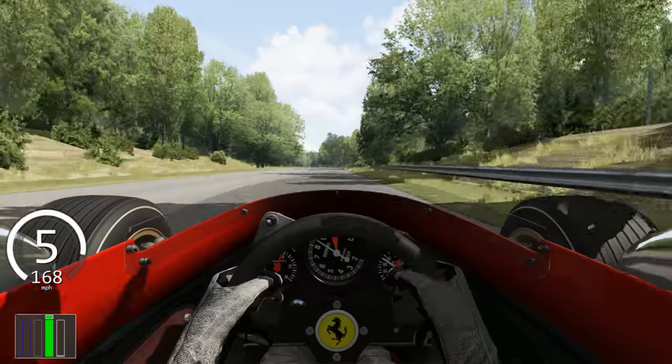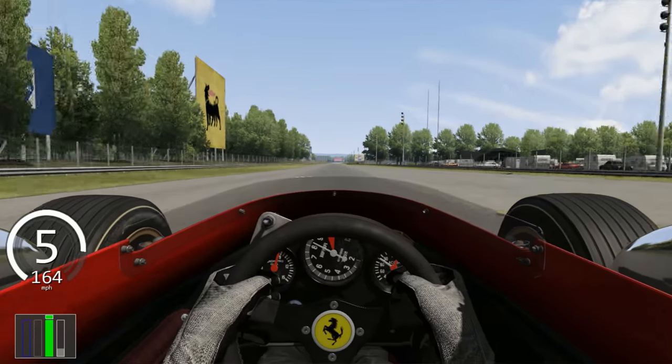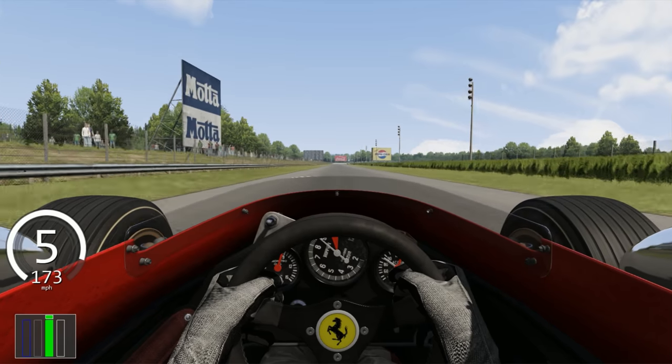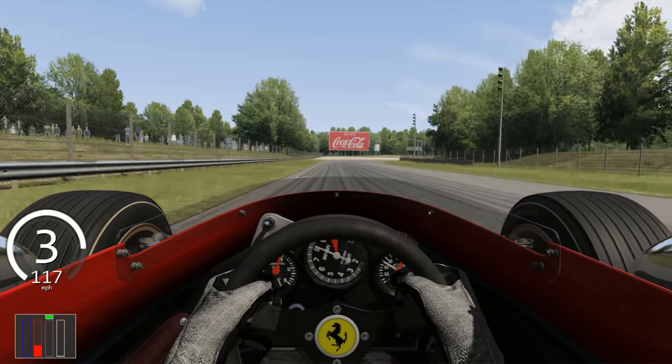And the fact that we're able to experience something like this, to get as close as we can get to what it might have been like to drive one of these things at this place back in the day, it is really, really cool that we've got the ability to turn back the clock a little bit and just get a little taste of what it must have been to drive these cars in anger so many years ago.